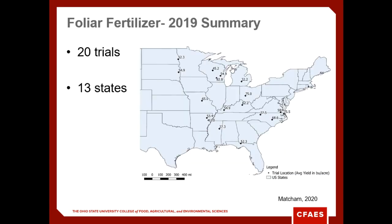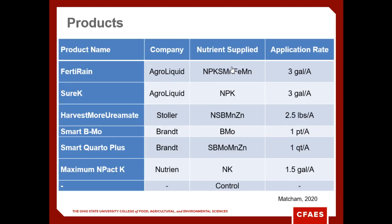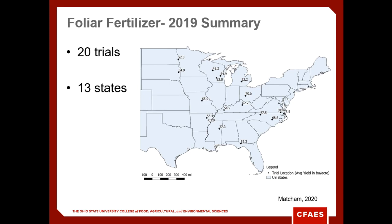And our yields in Ohio were extremely high, 75 bushels per acre as a trial average for South Charleston, that location. Anyone want to guess? We had 20 studies total across the U.S. Ohio was not significant. How many do you think were significant out of that 20? 0? 5? 0, 5, 2? 1. Harold's a cheater. He knows. There's always one in the group. But yes, Harold is correct. There was one site out of all 20 that had a response to one product.